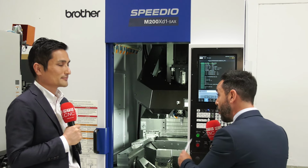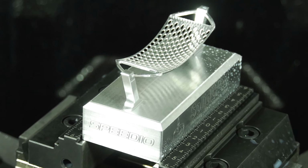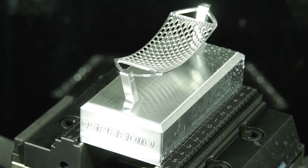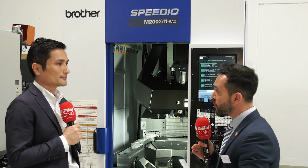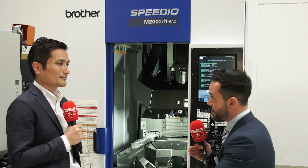I am extremely impressed with the footprint of this machine tool and the capabilities that you get within such a small footprint. Extremely, extremely impressive. Now finally, can you just talk me through the machine tool range that you offer and some of the different applications that they lend themselves to?